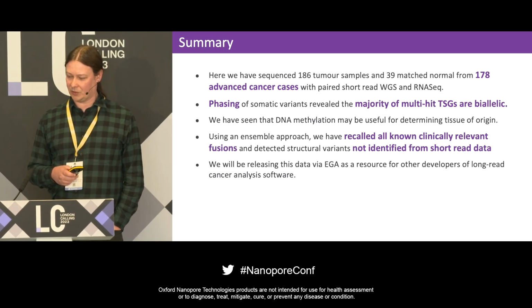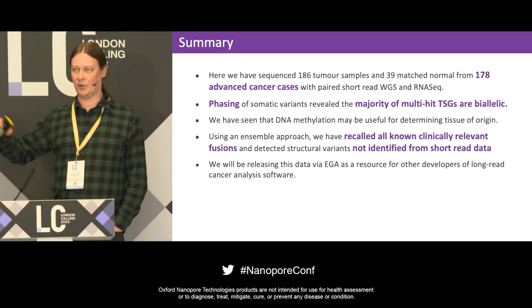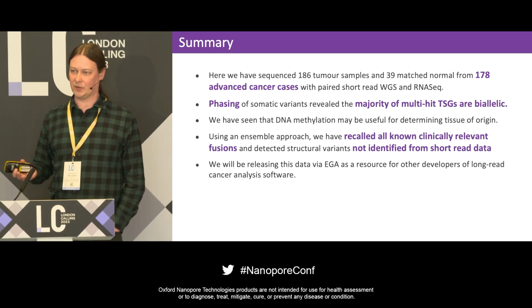And our plan is to shortly release this data via EGA, and any of the fully anonymous data through a slightly more direct method, and to try and get a paper out shortly so we can provide this as a resource for other developers of long-read cancer analysis software.